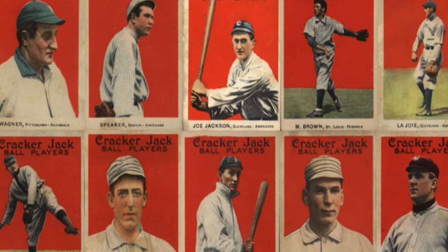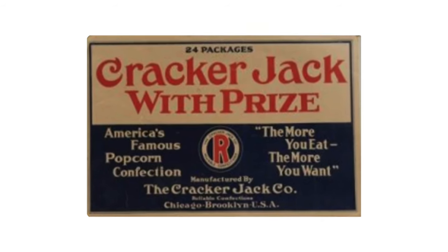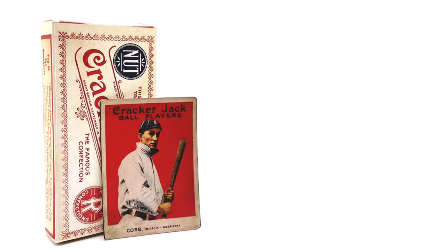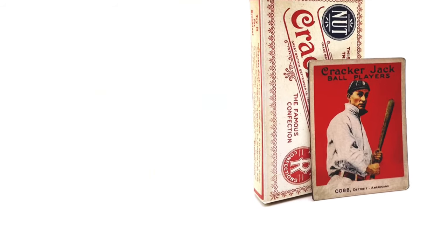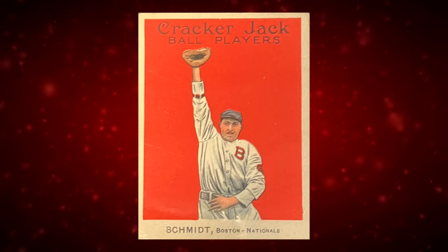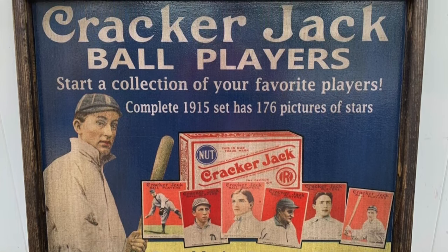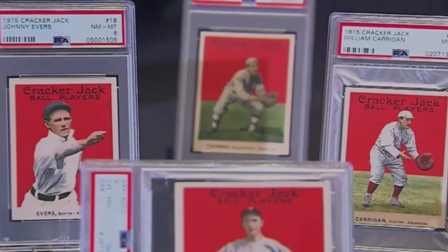For those of you that are not familiar with the two different years, the big distinction in 1914 is you could only get the 1914 Cracker Jack baseball cards, yep, that's right, out of those Cracker Jack candy packages. In 1915, you could get them in Cracker Jacks, but you could also send away for it with what I believe to be 25 cents and maybe some coupons, and you could have got the whole set. In either case, they're both highly desirable series of cards.